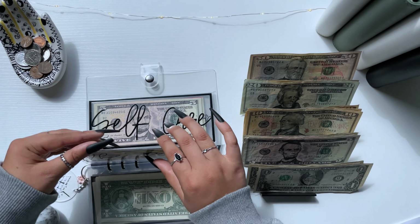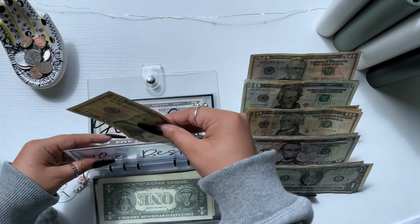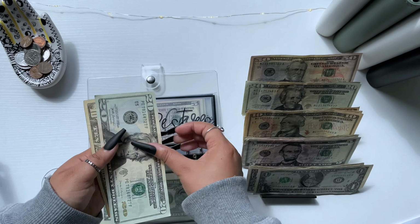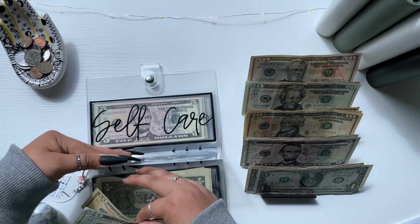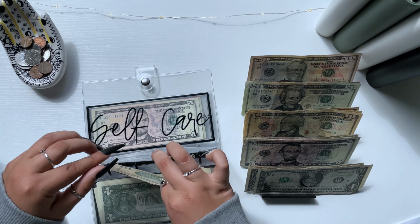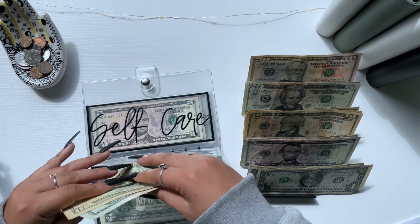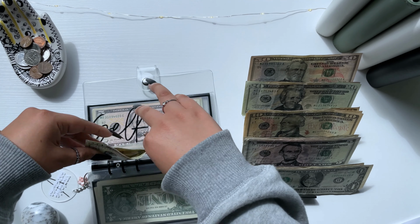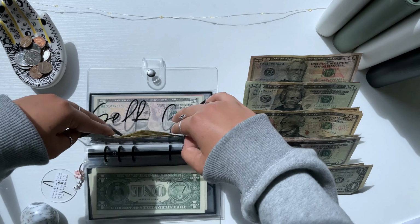The Besties, which is my friends, are going to be getting 20, so that's 30, and that is because I have a savings challenge called Girls Night Out, and I've been scratching from that savings challenge, which is in my savings challenge binder. So I scratched off 20 for Girls Night Out, and that money is going to go right in here.